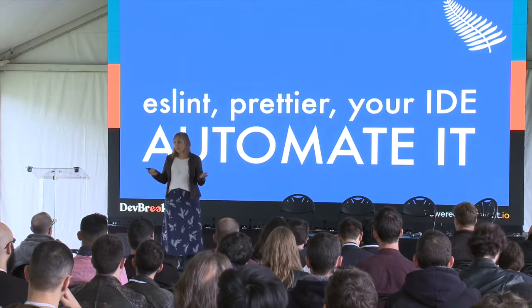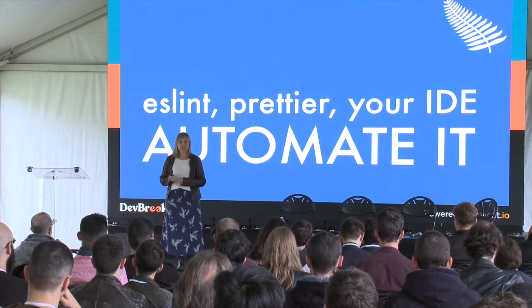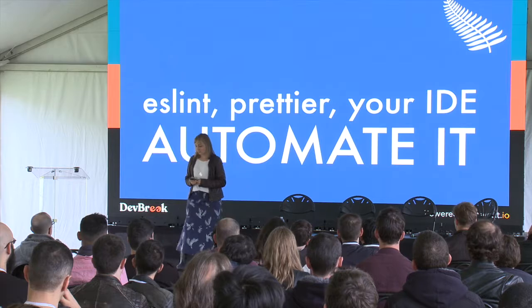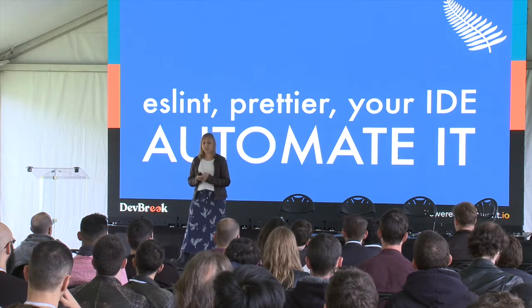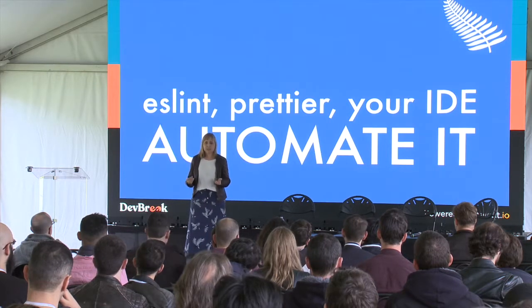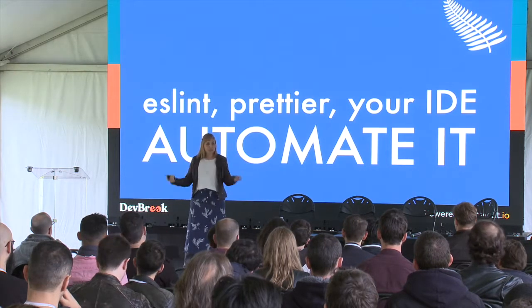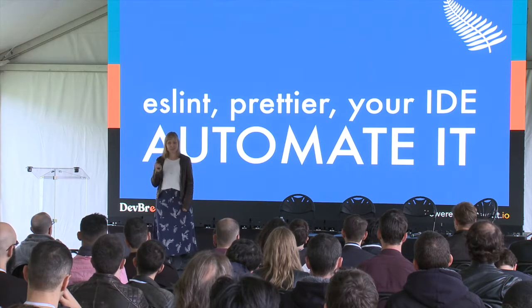And if you really want to save time, you can just use an established set of rules, and you don't even have to discuss it once. You can also set these tools up to automatically run on every save in your IDE. So you don't even have to think about it. You cannot forget it ever. So yeah, automate the trivial stuff away. Don't waste your time on it.